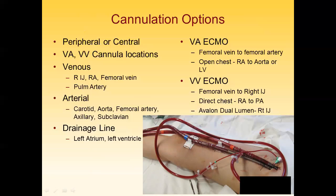Then in VA ECMO, again, you can go femoral to femoral, which is what we're doing with the peripheral ECMO, which I'll talk about. But then in an open chest format, you can go RA to aorta. You can effectively make it like a VAD and just go LV to aorta. For VV, you can go femoral to right IJ. You can just have a dual lumen catheter, the Avalon catheter, which is entirely right IJ. And you can, again, go surgically and have RA with PA.